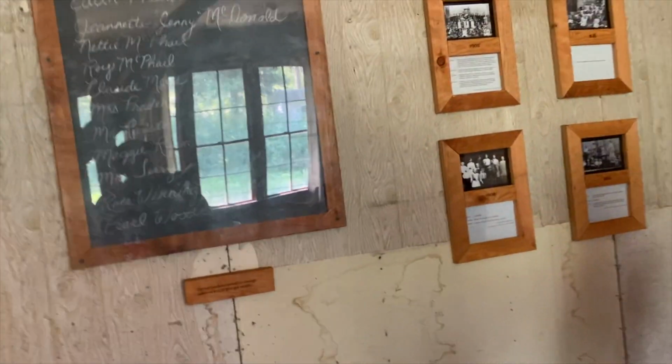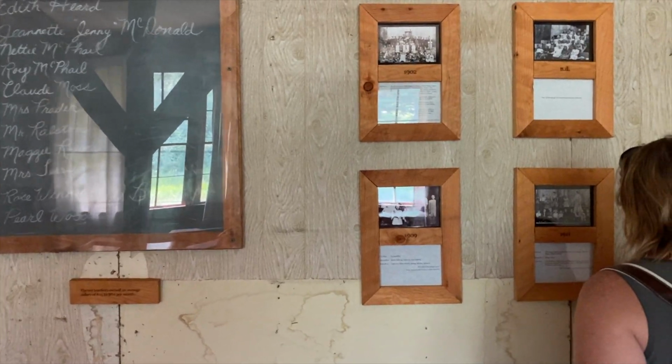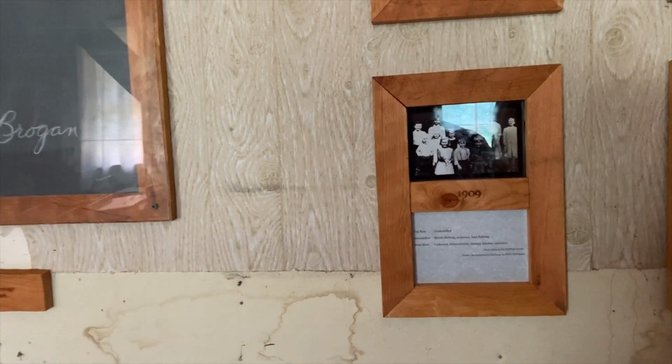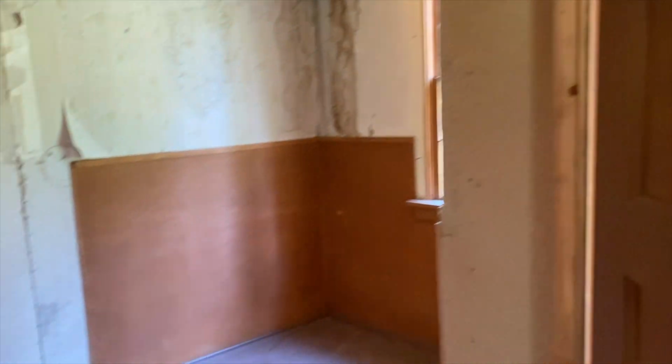But again, notice it's just the one room. All the grades were in here at the same time. So it looks like maybe they were here earlier. There was a school that this replaced that was built in the late 1800s. Oh, okay. Not far from here, so near this site.